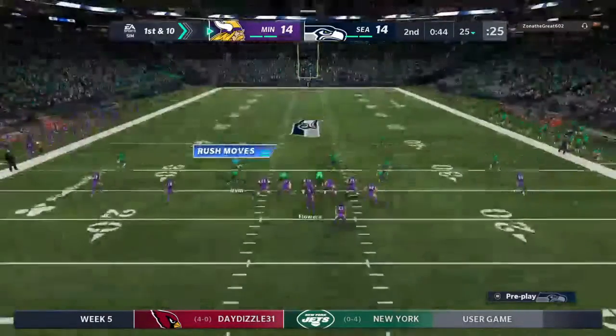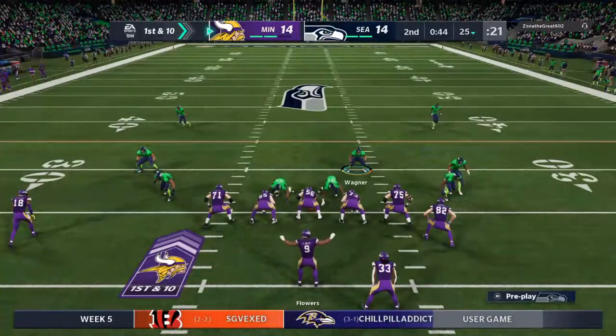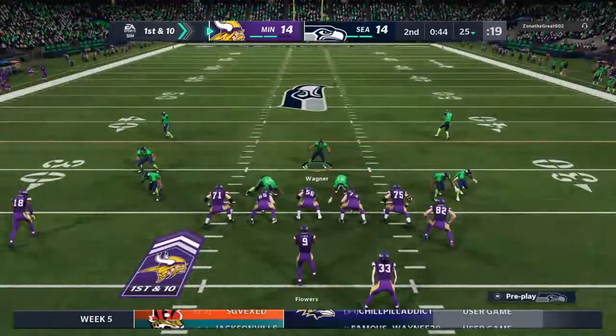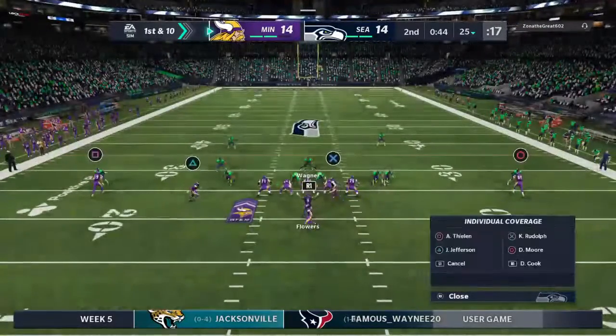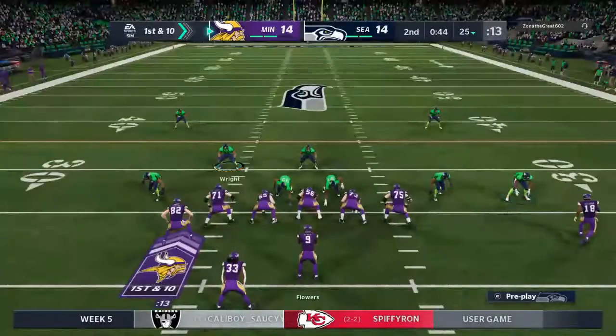Here are the Vikings now to start their next drive, and we're under a minute to go here in what's been an even first half, all tied up. Yeah, still time to make something happen, too. Couple completions, just string them together. Could get into field goal range. Let's see what happens.